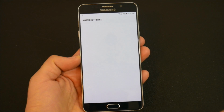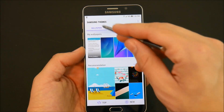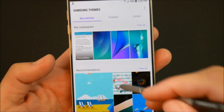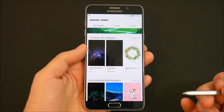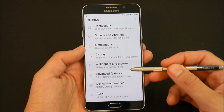Going into the wallpapers and themes section, you can see a little bit of a different Samsung theme look. The fonts are different across the board here for the Note 5. So this actually looks a lot closer, I'd say, to the Galaxy S8, the upcoming software on there, than what it originally shipped with. So this is nice to see that our older Note 5 is very well updated here.